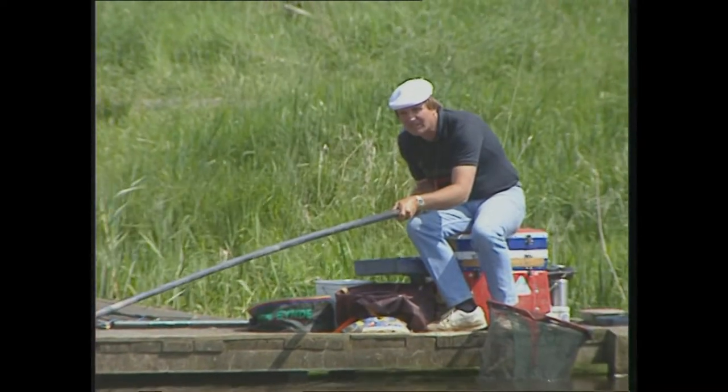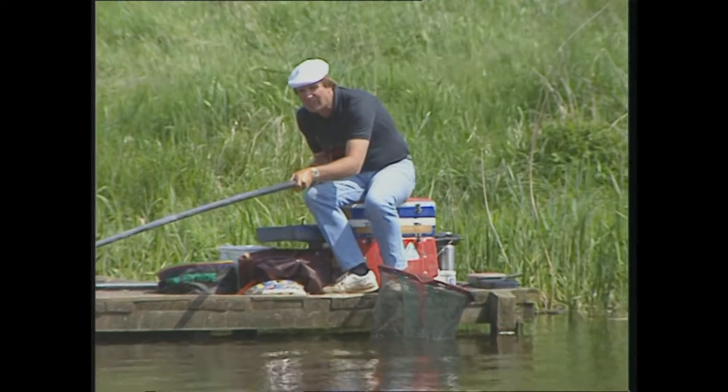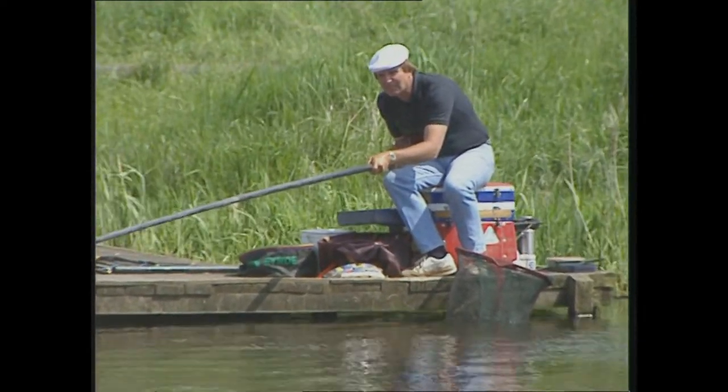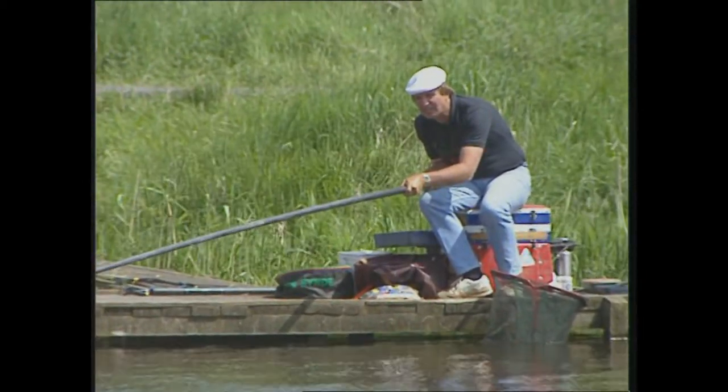Running right down the peg now. I've got about 4 foot of line between my pole tip and the actual pole float, just so I can get down my peg and keep the float fairly stable, running it in a dead line. Particularly in windy conditions, it can blow the pole around, so you have to try and keep it as still as you can. Just got the tip under the water a little bit now. Just waiting for that bite. No bite develops, you can start back up your swim again.